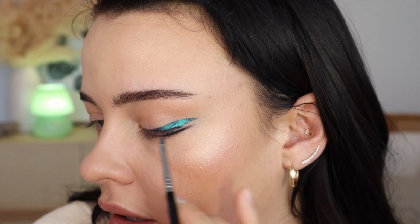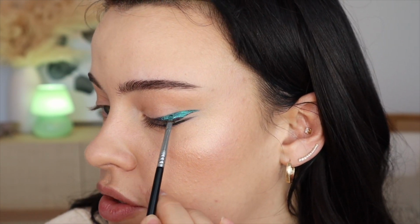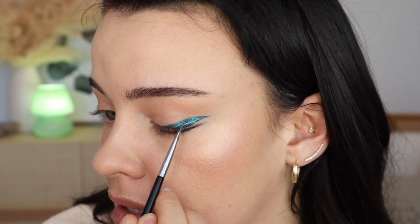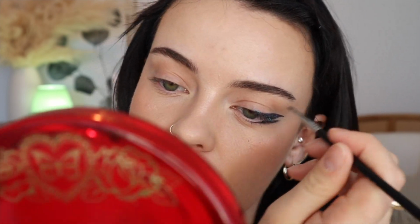Oh my god. And I'm layering it over the black because it usually enhances the triochrome effect, and it totally is. Whoa, this looks so cool. Ooh, I just got an idea. I'm gonna make a little liner with this in the inner.